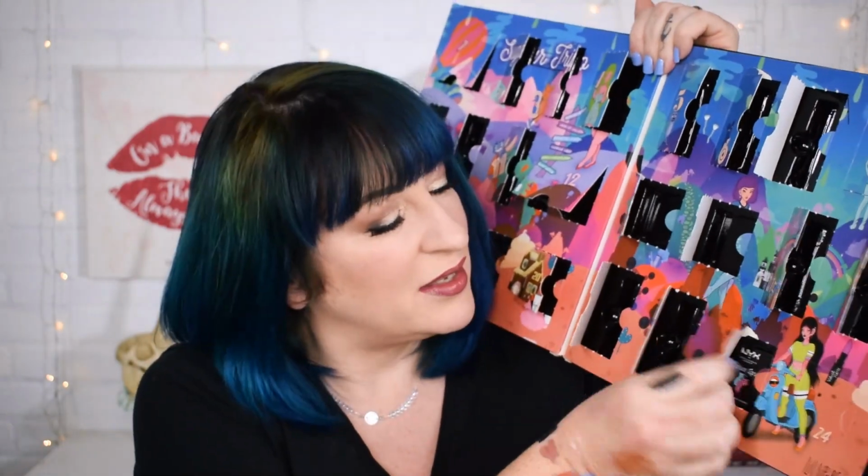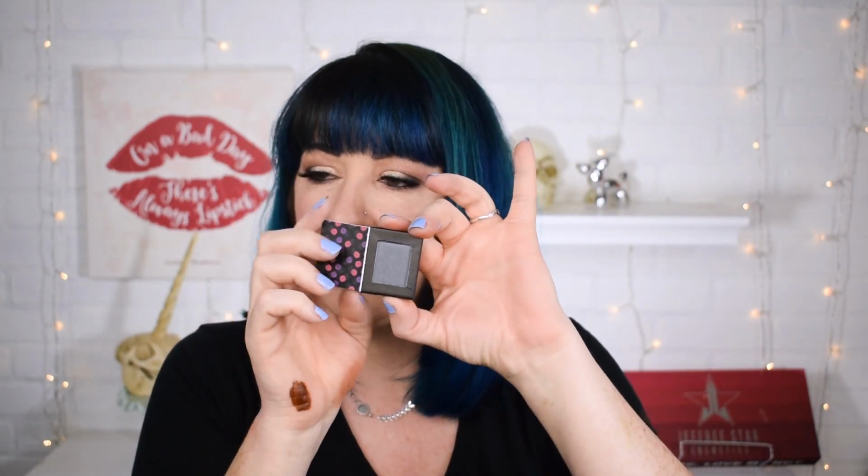Number 23, Licorice Lane eyeshadow. And this is in the shade Twisted. Oh, I like that too. It's kind of a gunmetal gray. It's got a little bit of a shine to it. Pretty. All right, we're on the last one here.